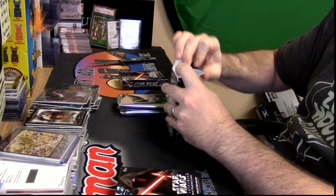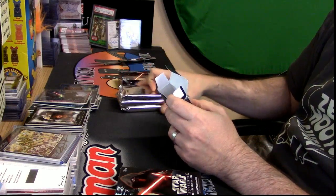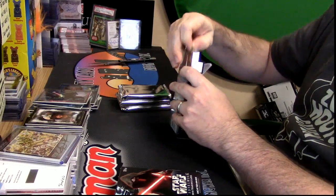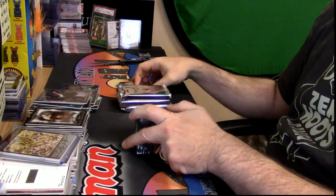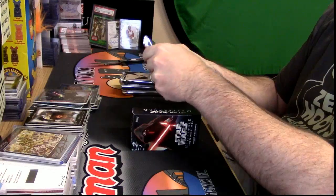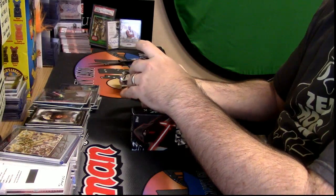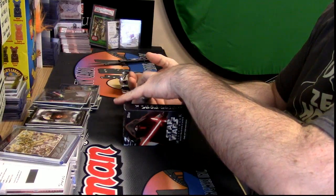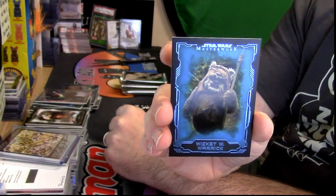Two with no medallions. Three no medallions. Four's got a medallion. Have some ink on you. Inked up medallion. That's what we're hoping for. Come on. Wicket blue. All right, Gary, good luck.